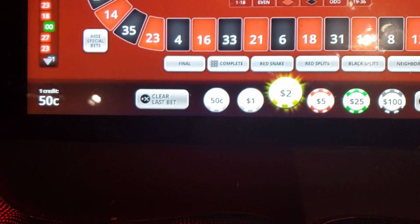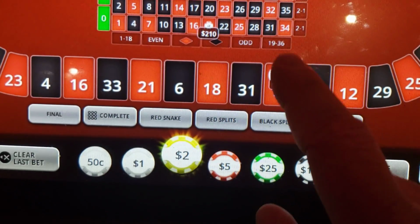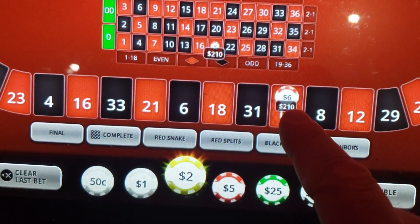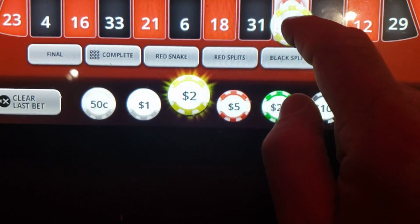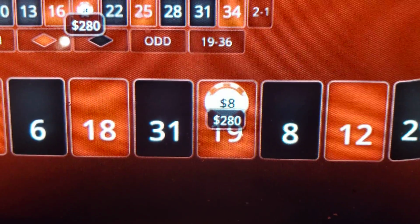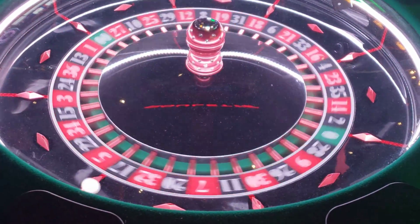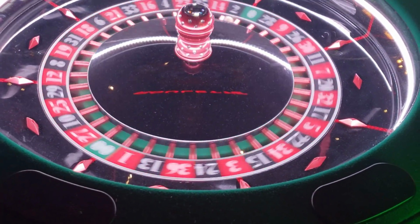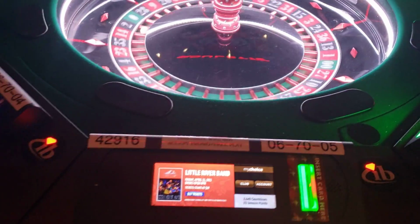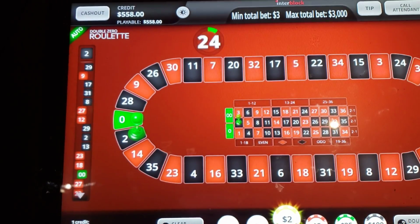I'm going to go back to the 19. You also have a feature here called repeat bet, and it'll just repeat the last bet you just bet. We're going to up that a little bit. So there's what $8 pays you on a number, 280. 2 9s just hit. We're going to see what happens. Open for the 19. Nope, not this time. But I know what to bet after that 2 hits. I always bet the 0 and the 1.